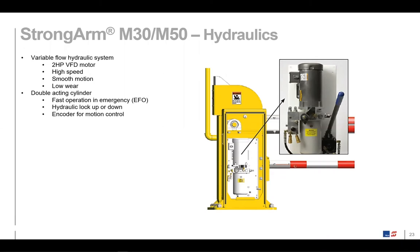In the case of the StrongArm M30 or M50, we're always powering that arm. And when it's open, it goes full 90 degrees. And when we close it, we actually accelerate that arm to close it, so it gives it a little faster close.